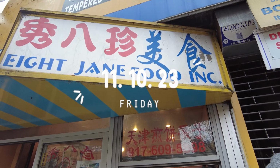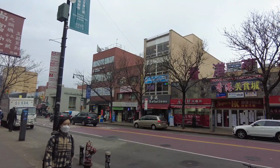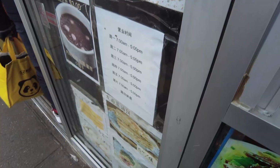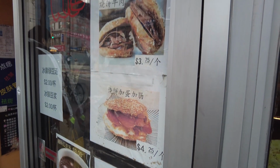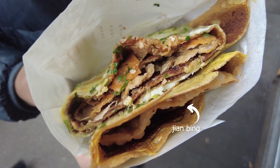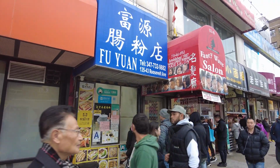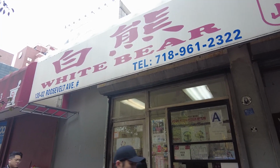And this is part two of our New York trip, and today we're heading over to Chinatown Flushing and going on our own foodie tour by visiting a bunch of different places. Some of the things that we got to try were like jiangbing, which is like a Chinese crepe, duck bao, spicy wontons, pan-fried soup dumplings, cumin skewers, and so much more.